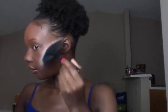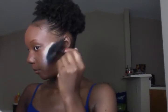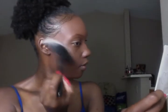I haven't used a fan brush in a long time for my highlighter. Oh wow, okay. Every time I use these, which has only been like 2 or 3 times, I'm like, so pigmented. Honestly so pigmented. Do y'all see how pigmented that is? I'm definitely gonna have to blend that out. The stuff is so intense.